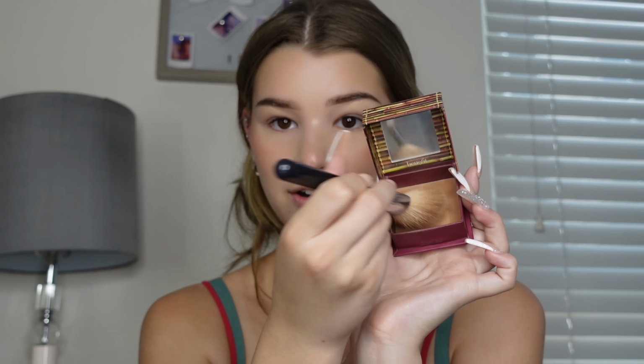Then I take this Hoola bronzer by Benefit. It's my favorite bronzer ever. Everybody likes to use it, and I love it. So I take it like this in this little angular brush that I've had since I was like 14. Dip it in there. Pat, pat, pat. I don't know if I need to do this, but I see everybody else do it, so I just started doing it too. And then I put it, basically, in the same spot I put the contour.